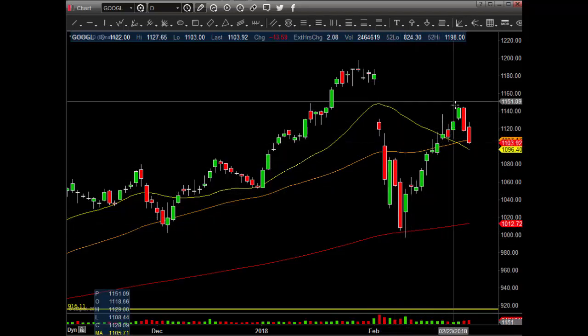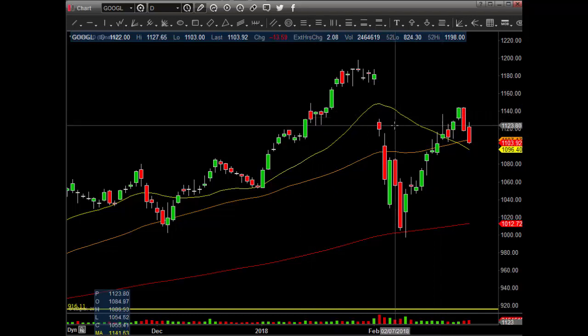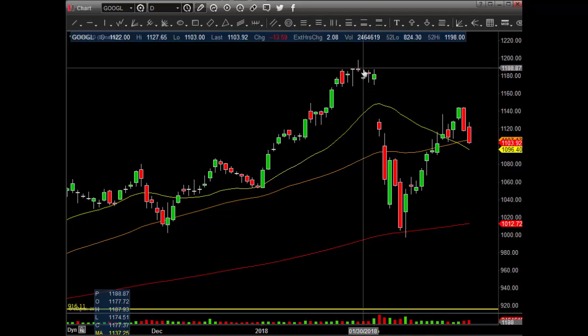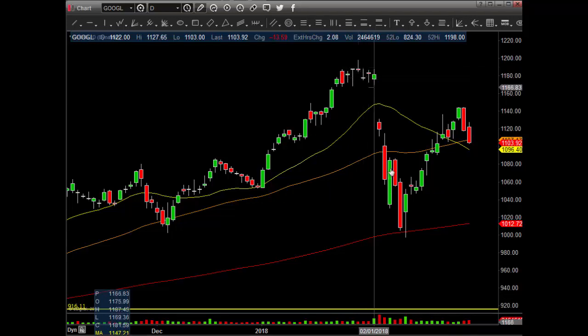Nice little V bottom here. Boom, right to the gap fill, right to where this consolidated. This is consolidation, which becomes resistance. You got double top resistance here too, as well as the gap fill and the double all-time high top. You had a little tail on there. Look at that little tail, guys. That was saying there's a possibility, and then click, click, and boom.